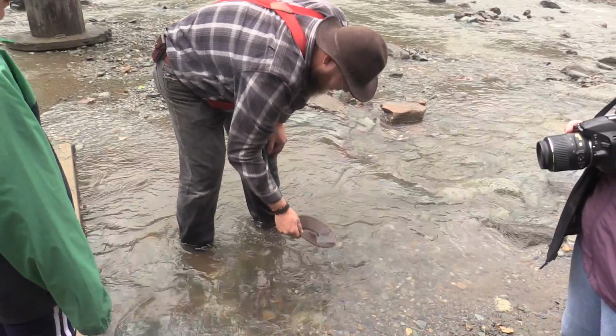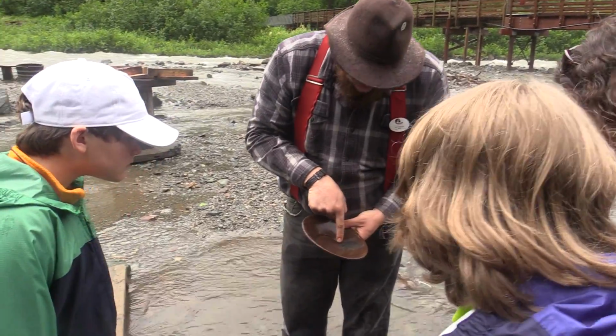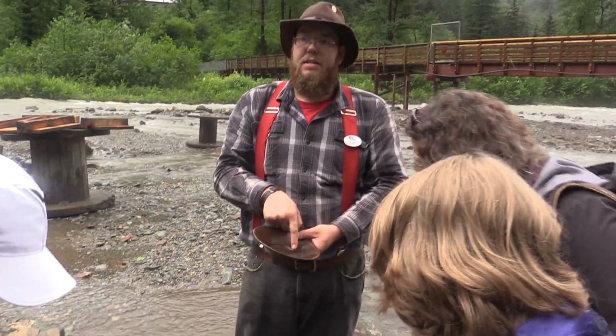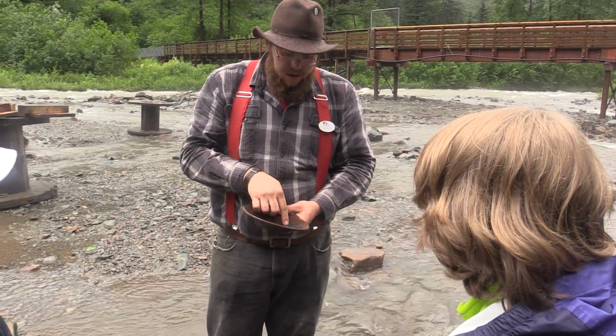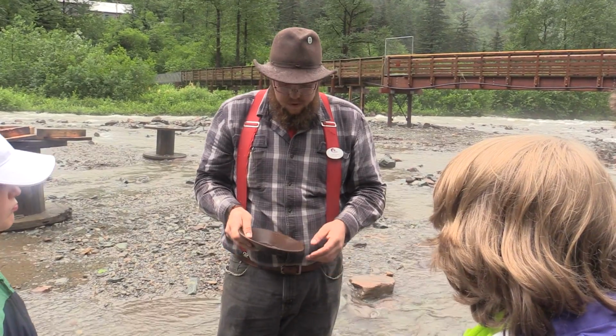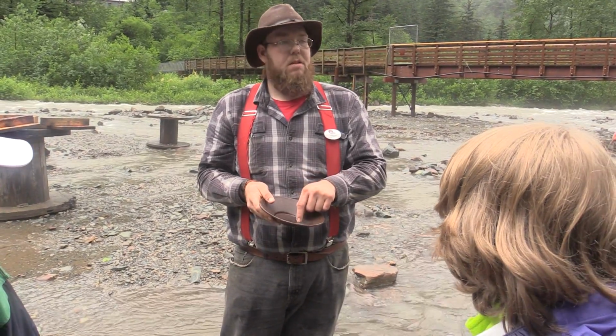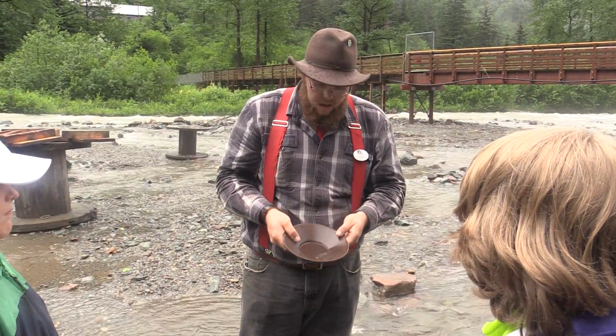Now you notice something. See the black sand here on this edge? That black sand is a good sign. Because black sand is heavier than all of that other gray stuff you had in there. So whenever you start seeing black sand, just start slowing down real quick. Because if there's any gold, it's going to be hanging out with the black sand. Okay, the heavier things are going to go to the bottom, lighter stuff to the top.